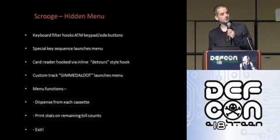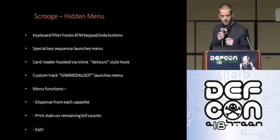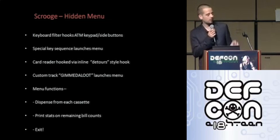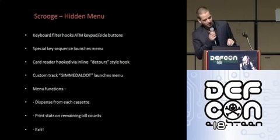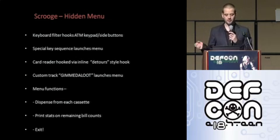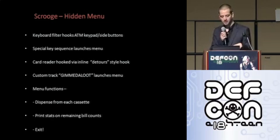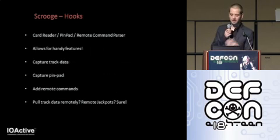The card reader is hooked via an inline detour style patch, so essentially where you patch in a branch instruction to a piece of code you'd like to intercept. The branch jumps, your code executes, and then returns to the original function. Now, with the hook in place, there's a check on the read buffer anytime a card is entered, and if the second track matches gimme the loot, it will bring up the menu as well. So the menu functions are fairly standard for what you'd expect. You can dispense from each cassette, print out stats, which includes remaining bill count, and of course exit.